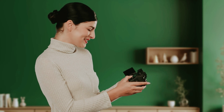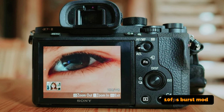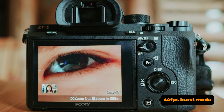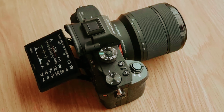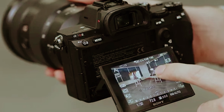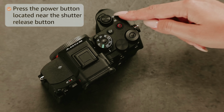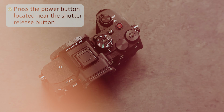You'll appreciate being able to zoom in on wildlife photography without sacrificing quality, and the 10 frames per second burst mode ensures you can capture fast-moving subjects with ease. However, let's address the ergonomics. While the A7RV has a compact body, pairing it with a larger professional lens can create a bit of a balance challenge. Its control layout is familiar and dependable. Think of it as your favorite pair of jeans.